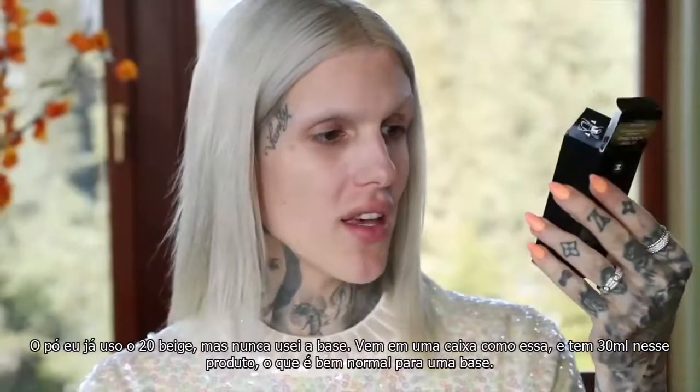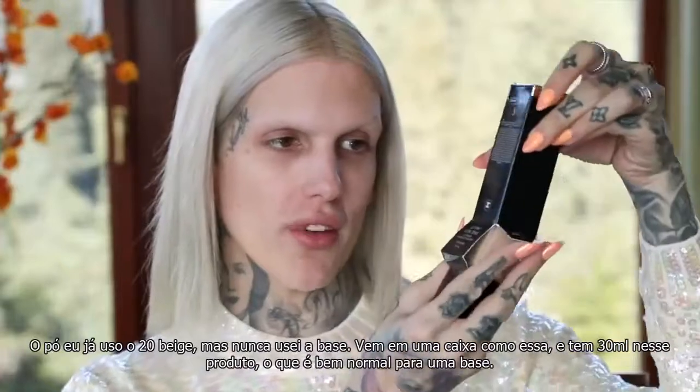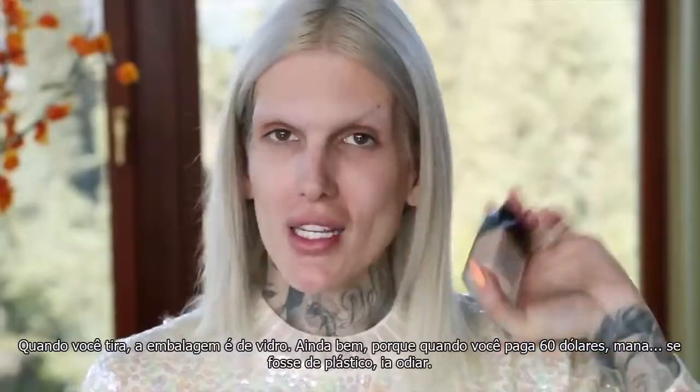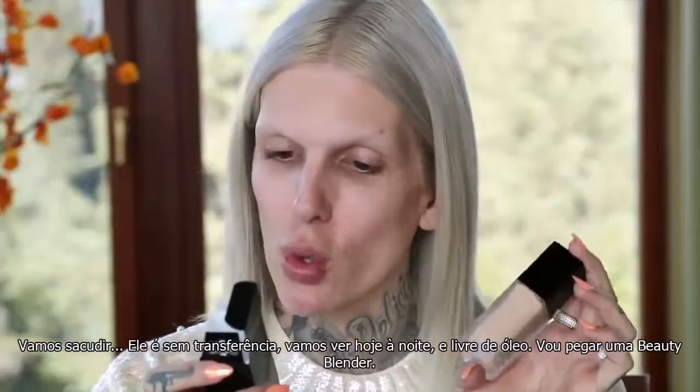So it comes in a box like this. Now there is 1 fluid ounce in this bottle, which is very normal for a foundation. And when you pull it out, it is glass, thank God, because for $60, honey, if I had a plastic bottle, I was about to fight. Let's give it a shake. So this is no transfer, we'll see later tonight, and it is oil-free.